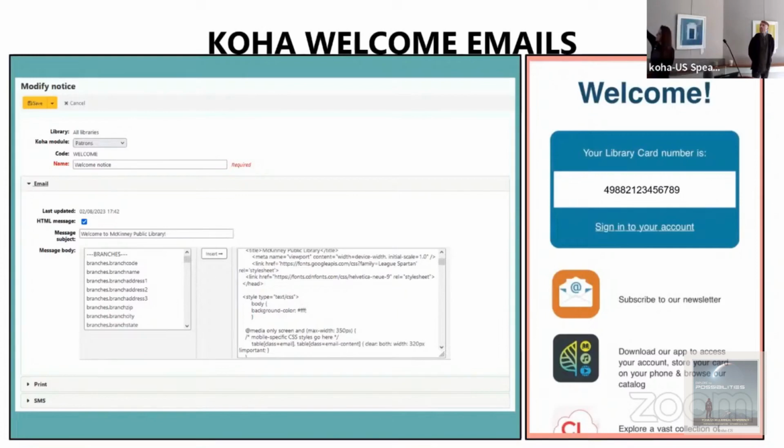This is kind of a backup method. If they don't want to do the app, if they absolutely refuse to put another app on their phone, or if it's taking time to download and they want to check out right now, they can get into the browser version of Aspen and log in in there. We use it on our self-checkouts.